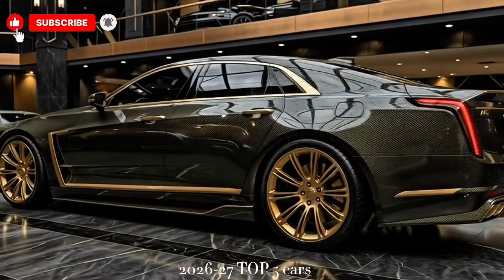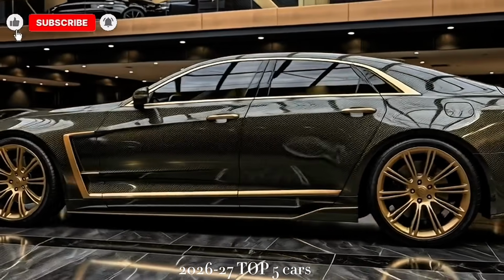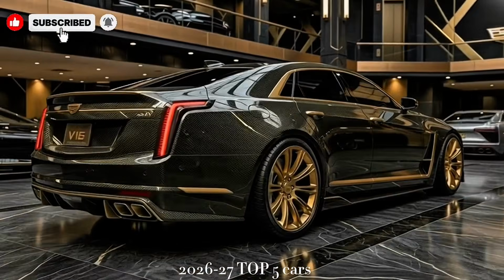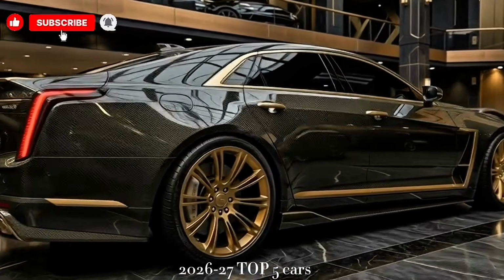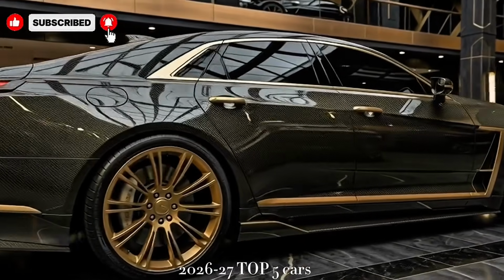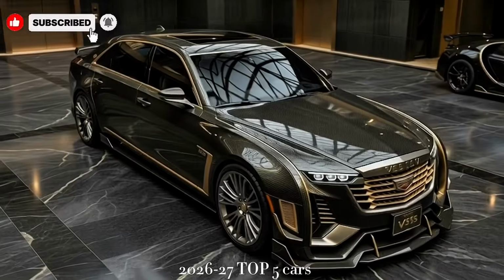Old world power meets new world intelligence. Classic prestige meets future-ready technology. And maybe that's the real story here. While most cars are choosing one direction, electric or traditional, minimal or extravagant, this car refuses to choose. It blends everything into one bold identity.